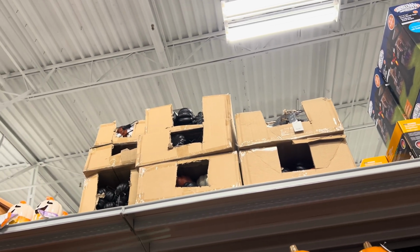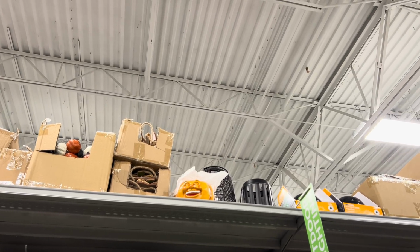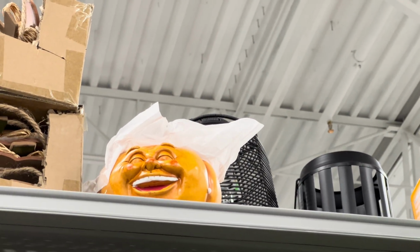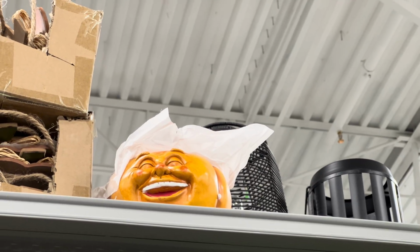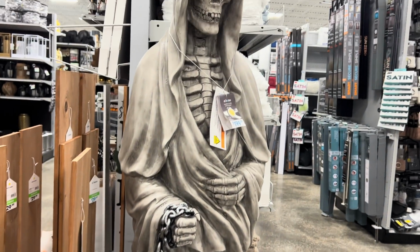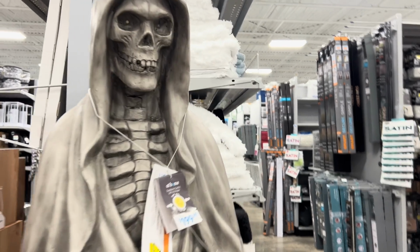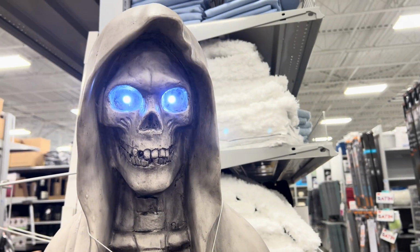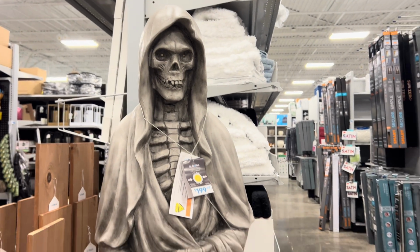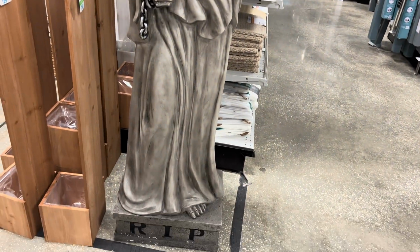Some more pumpkins. Looks like they have some of those creepy face pumpkins too. I guarantee you that will be the scariest thing that we see probably all year. Additionally, there's this guy that we saw again at the first At Home that we went to for $200. His eyes light up. He was gone too when we were there last time, which is pretty amazing. But yeah, he's really cool. It's a really cool piece.